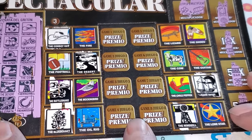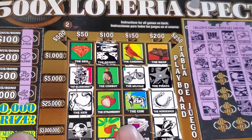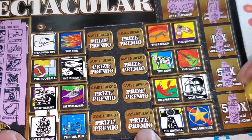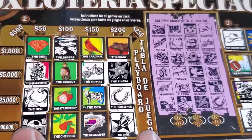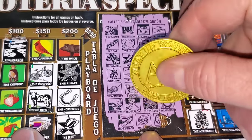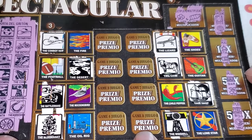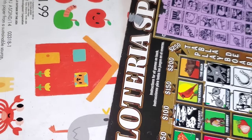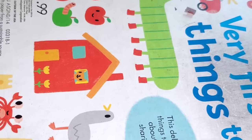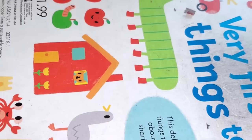Covered wagon, hen, spur. Love to see boar. Lizard, cow, maracas. And newspaper, spear, wheel. Newspaper, not enough. Nothing, wow, three in a row. Let's scan it. Not a winner.